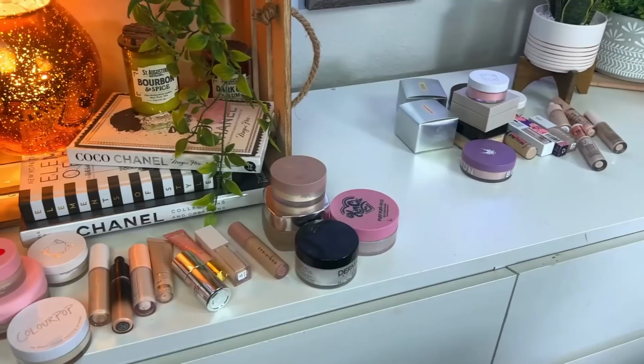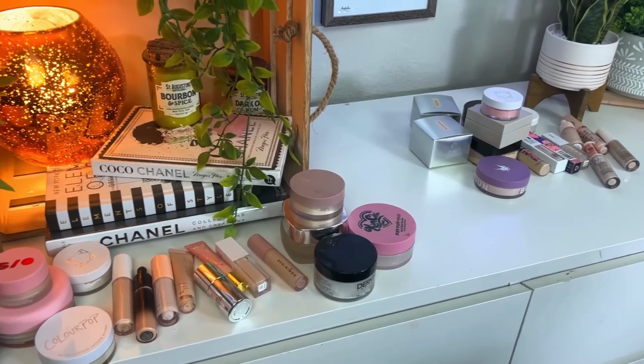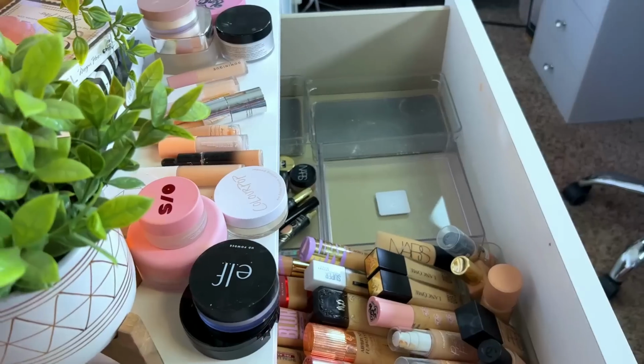So I'm going to go ahead and set the camera up. We're going to reorganize this whole drawer and then I'll show you guys what I kept and what I decluttered. We're going to go through the numbers of it all.